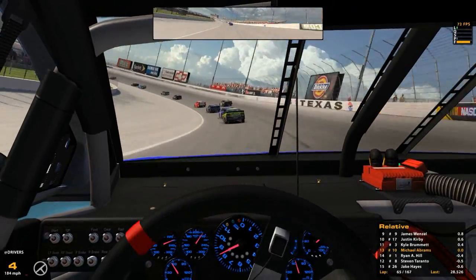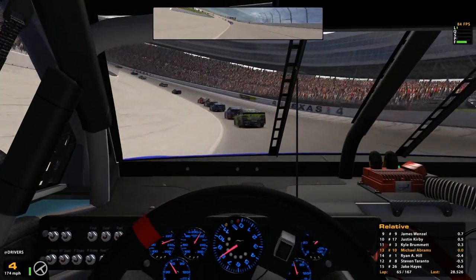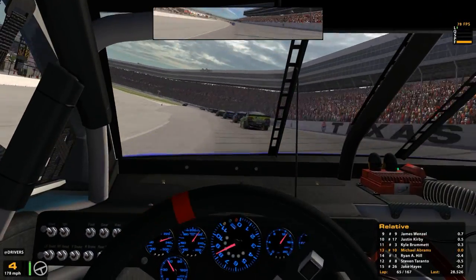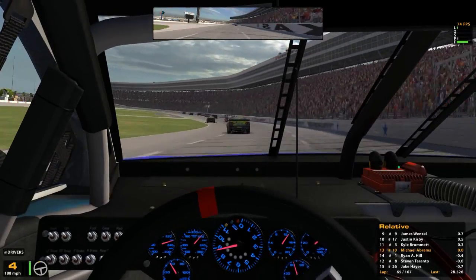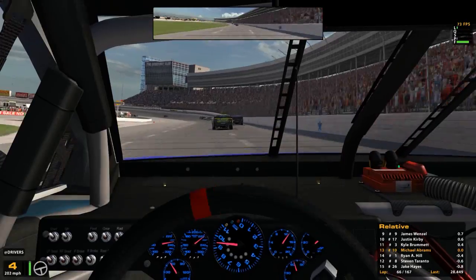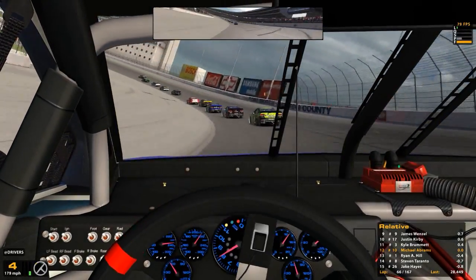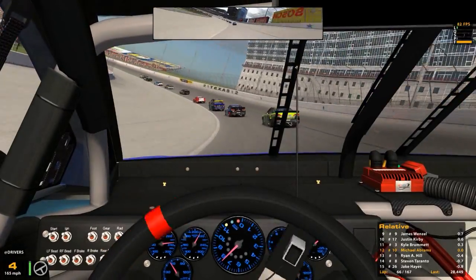Some people try big blocks. Really not the time to be doing that right now. Although I'm probably not one to be talking. I've done a few blocks in this race myself so far. But that was a big block. You know, I did a couple of minor things in the tri-oval. That was like a top to bottom move.